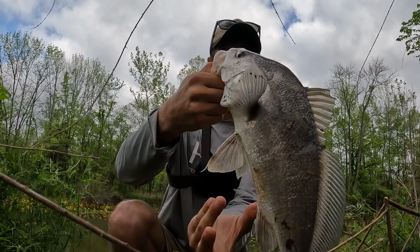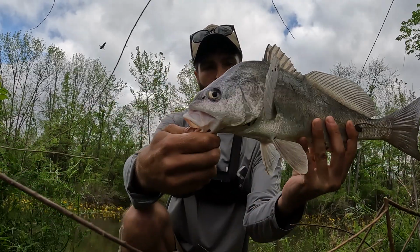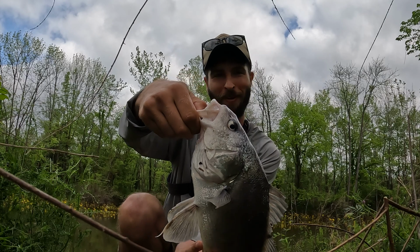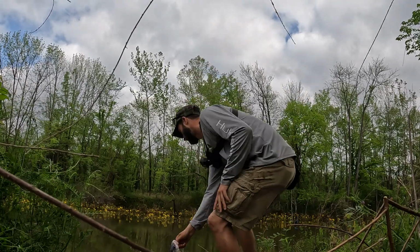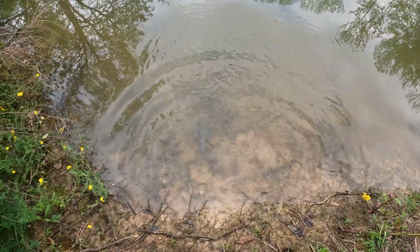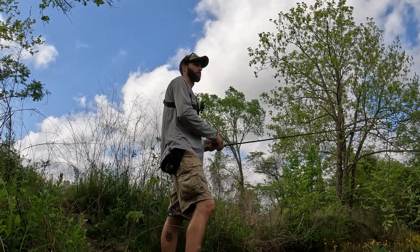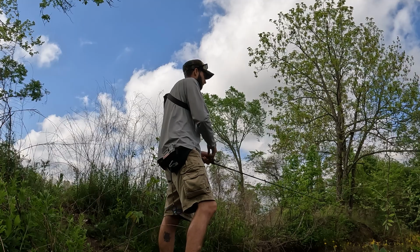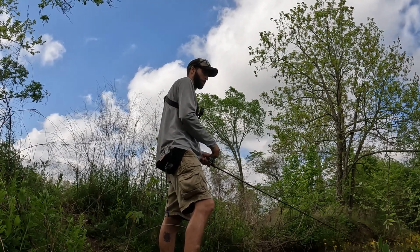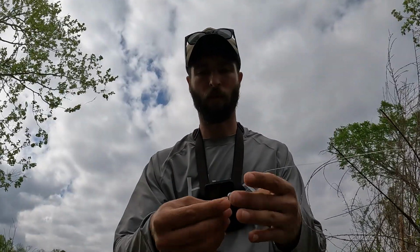All right. Decent sized drum. Got some length to her on that Table Rock. Good looking fish. We'll get her back in. Probably change up after we catch one more. All right, everybody, we caught a couple on the Table Rock.